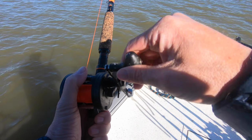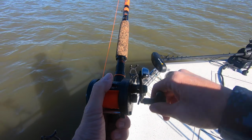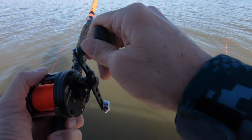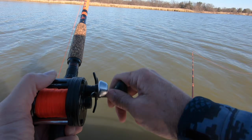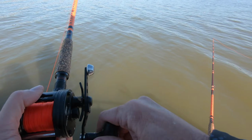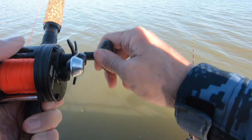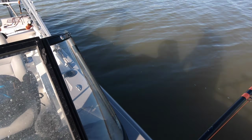Man, I just had a big bite right here on this one. I was scrambling to get the camera turned on. My bite kind of slowed down where I was fishing, and I was getting lots of little bites, but it was those channel cat bites. They were just popping at it, wiggling the rod tip. I was losing a bunch of bait, wasn't catching fish.